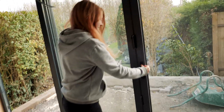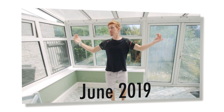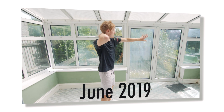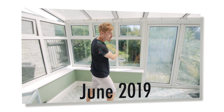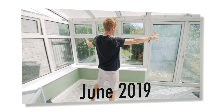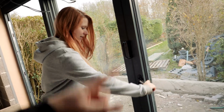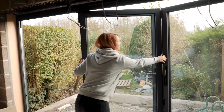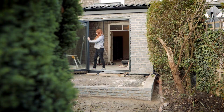Ever since we bought this house, we basically wanted to knock all of this down and rebuild it properly so it's not literally a lean-to. And then this whole wall along here, I really want to get bifold doors, so this whole bit opens up straight into the garden. Hold on, I'm not well practiced at this. Other way. Ever since we bought this house, this was our vision, to do an extension and have nice, big bifold doors.